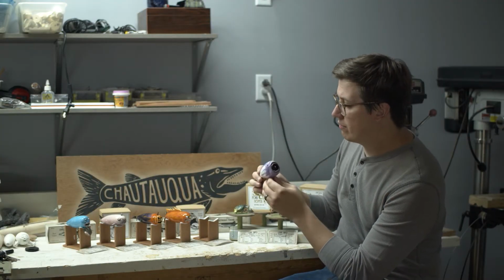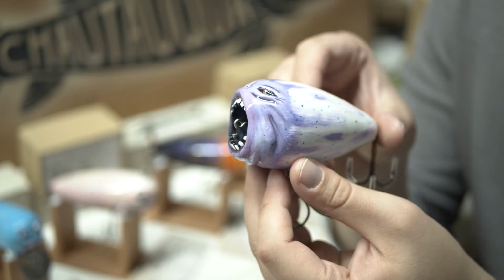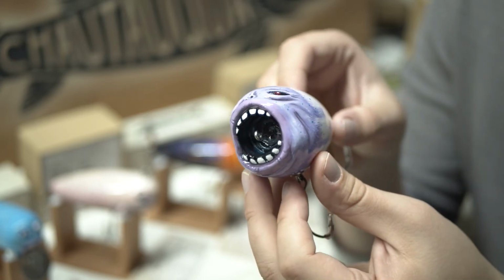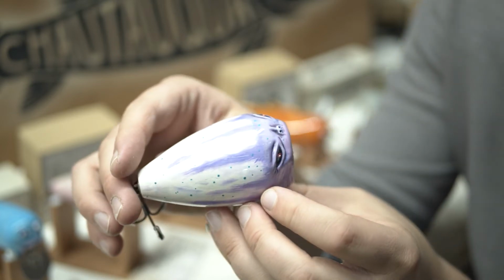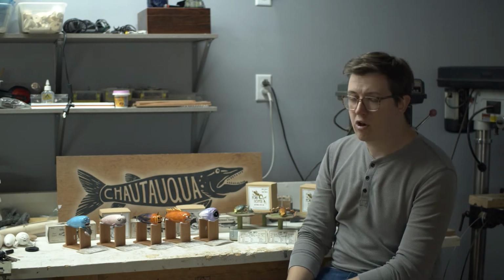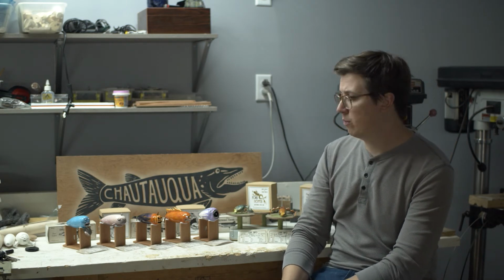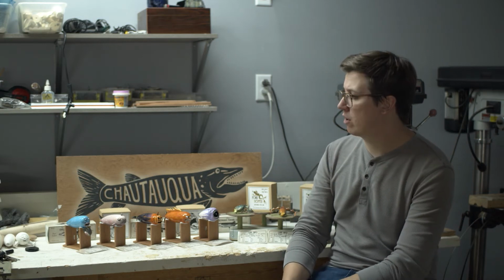This one here is kind of a popper style bait. Screaming Banshee is kind of some sort of ghost painted with some iridescent purple colors. So these baits, I carved these from poplar. Poplar is a hardwood, but I find it holds detail really well for carving.